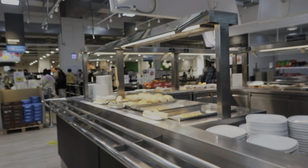Okay guys, this is my salmon and all the things. This is out. It looks nice. Looks healthy.